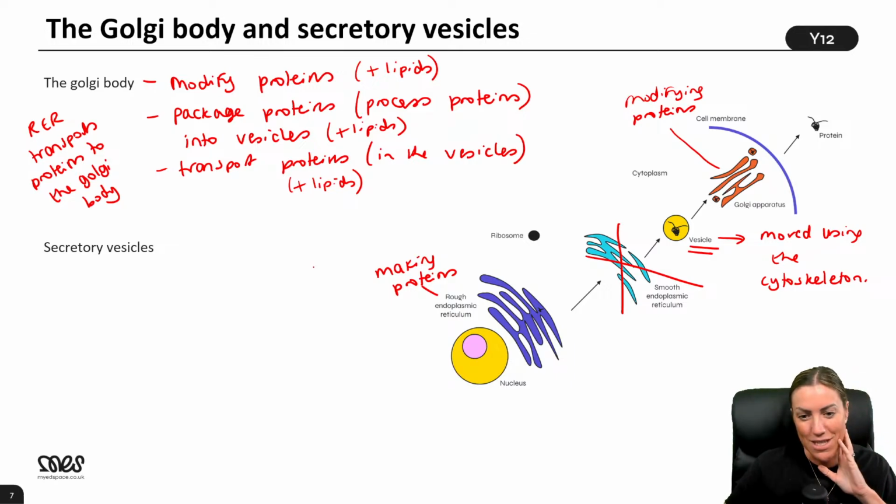Does radiation damage the DNA? Yeah, it can do, can't it? It can cause mutation. Yeah, and then that can ultimately affect the protein that gets produced, because if you mutate the DNA, you're going to change the order of bases. That can change the order of amino acids in the protein.